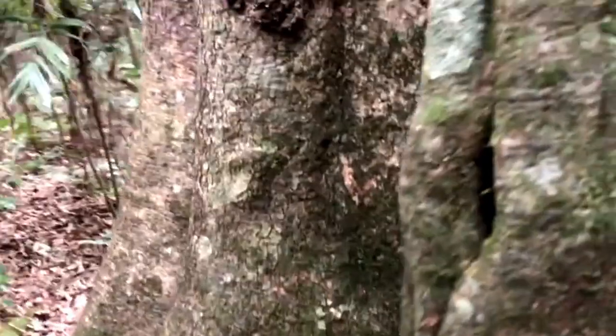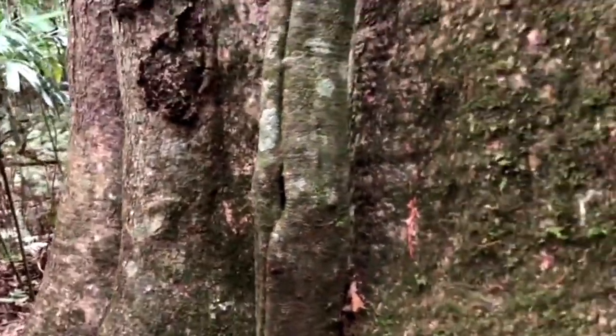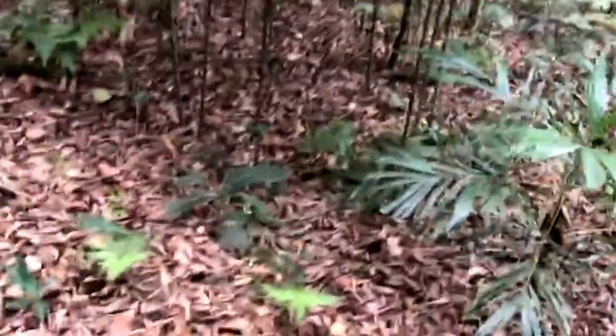And this could be the beginnings of a strangler fig. Just starting to find its way down. You can have a look, there's a gap in there. See, I can put my hands through. It's not part of the tree, it's separate. Now have a look at that. It's an amazing tree, isn't it?